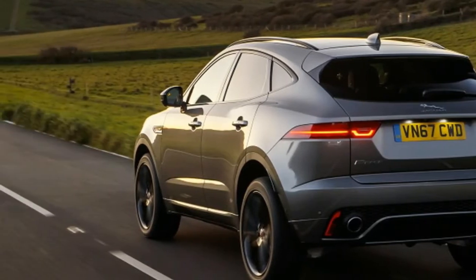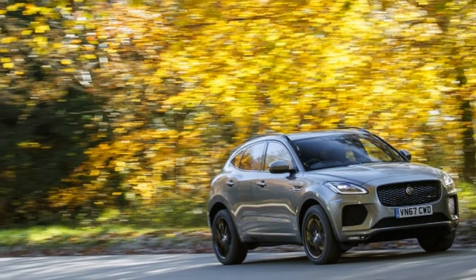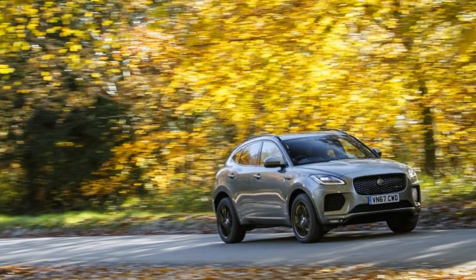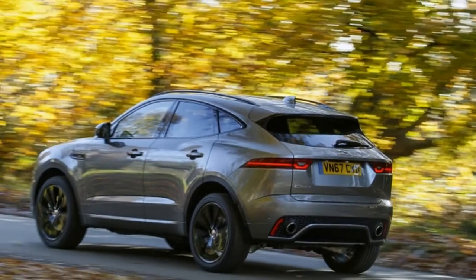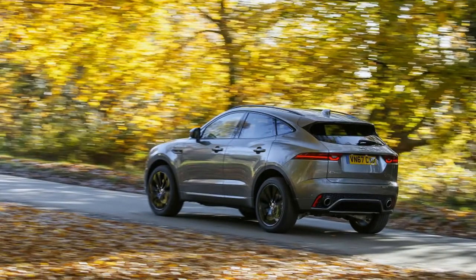2018 Jaguar E-Pace. Don't let the badge fool you. The new compact Jaguar crossover is very much gasoline-fueled. Confusion over the name clearly fooled a few launch attendees though.